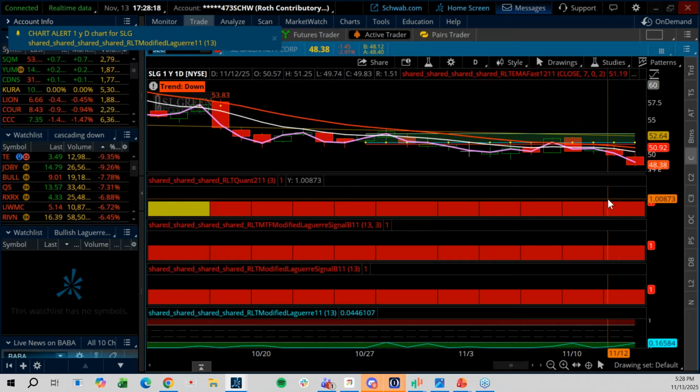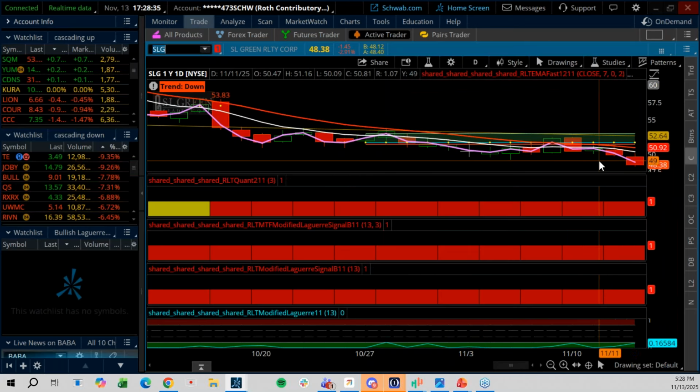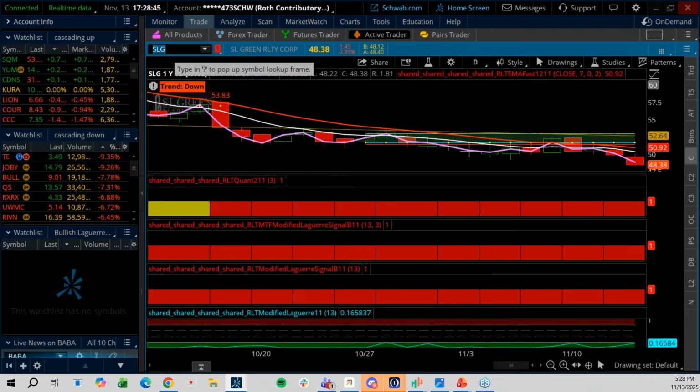This looks beautiful as a short. You see how much selling there is here? Current market, current time frame momentum, multi-time frame momentum on the daily chart and the trend. This has been being sold for a long time, and you're getting a nice breakdown right here. So SLG is a really, really nice short right here, trading at 48.39. I would have no problem taking that tomorrow morning if it opens red. SLG, very, very important that you're getting that kind of action on it.